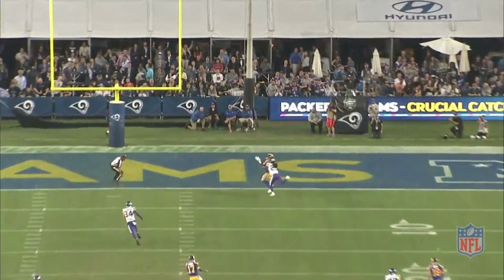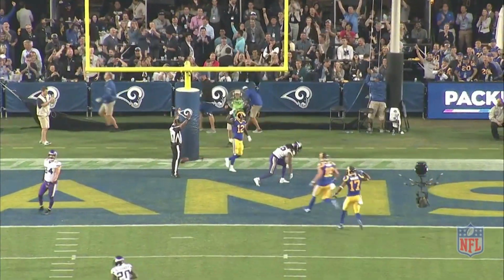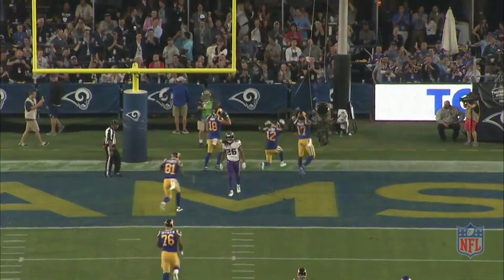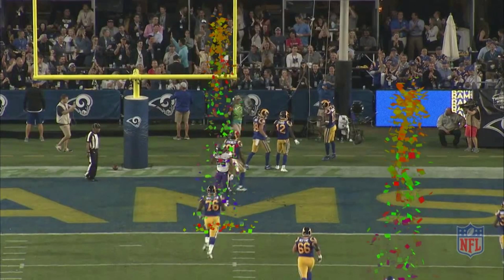Great throw, great protection. And even when Brandin Cooks starts to celebrate with the fans, a couple linemen will get down there as well. Saffold and Blythe, they'll all get down there. You know what? I'm going to drop a little confetti on those linemen making the trek down to the end zone to help celebrate with Brandin Cooks.